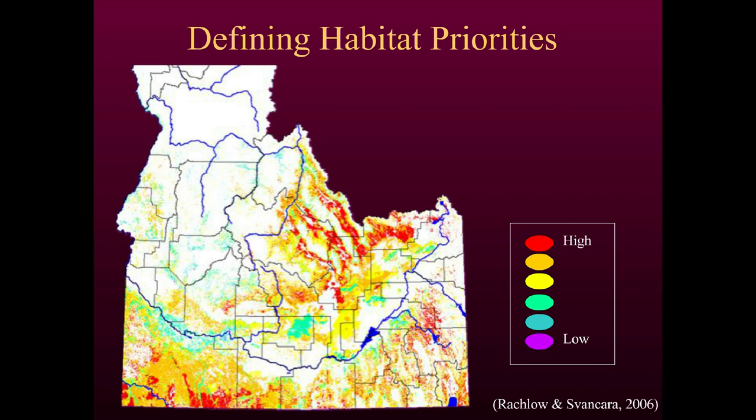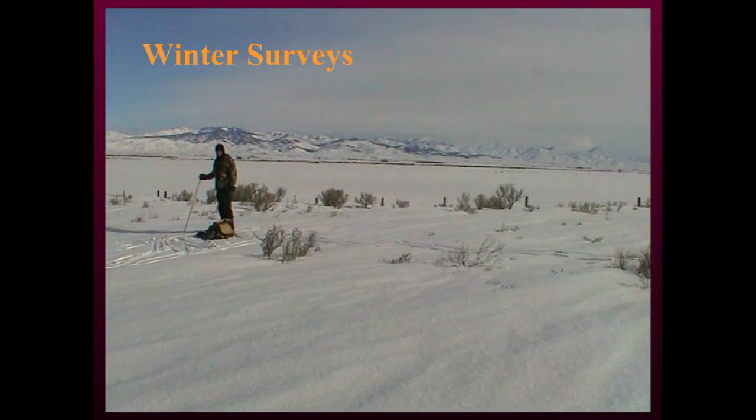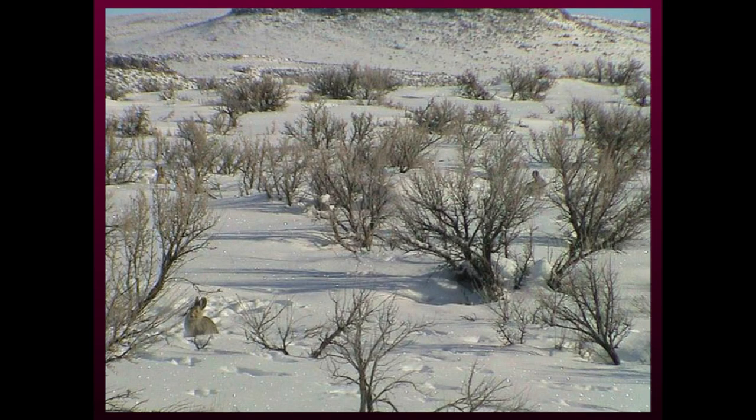Now, we followed this work up with ground surveys during the summer to evaluate the model and to also find pygmy rabbits. Subsequent to that, we started to do winter surveys. And winter surveys are advantageous for several reasons. One is, if you like to get out and ski, it's a great excuse to do it and get paid for it. Another is that pygmy rabbits are more visible in the winter against the snow.